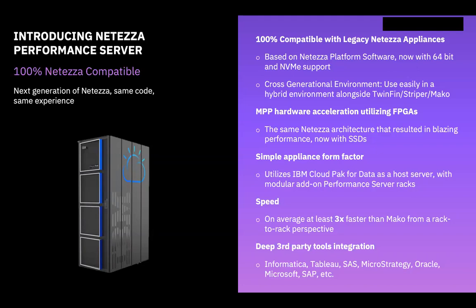In terms of speed, and I'll talk about this again a little later, we're seeing some blazing improvement that you know and love and usually see on newer generations of Netezza. In this case, rack for rack compared to the Mako appliances, we're seeing about 3 times faster performance. In some cases, we're seeing even better. And you have the same deep third-party tool integration that you have today.